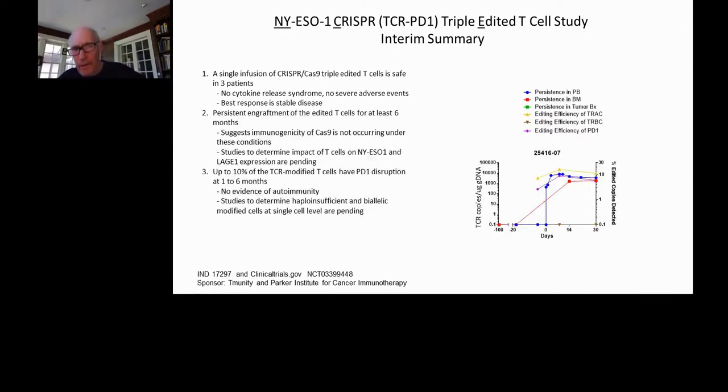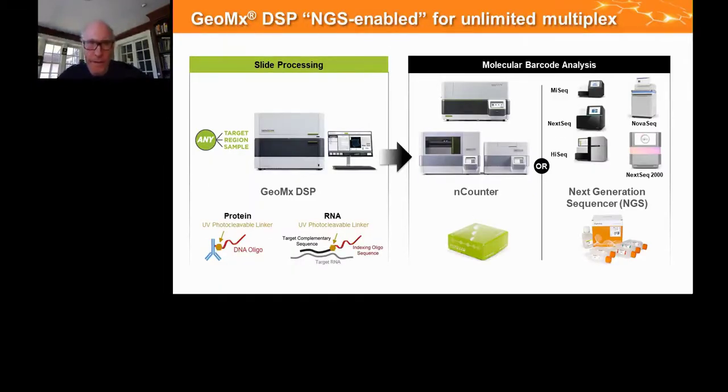Shown on the right, in patient 07, at about 30 days after infusion, about 10% of those cells had T cell receptor disruption as well as PD-1 disruption. We showed with single cell analyses that in fact this was at the level of the single human genome. We were able to obtain editing of up to 3 genes at one time. So our long-term goal would be to apply this DSP platform to those kinds of experiments where we've used genetic modification of the cells as well as genetic editing.